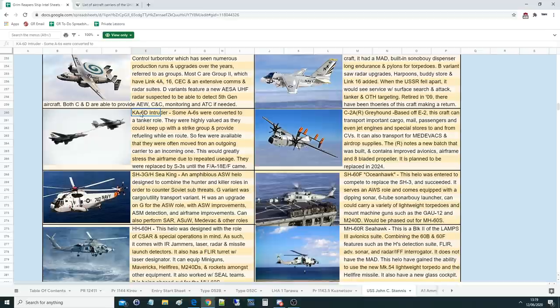We've got a KA-6D Intruder. Some of the A-6s were converted to a tanker role. They were highly valued as they could keep up with the strike group and provide refueling en route. So few were available that they were often moved from an outgoing carrier to an incoming one. This would greatly stress the airframe due to the repeated usage. They were replaced by S-3s until the F/A-18E/F came, which can buddy refuel.